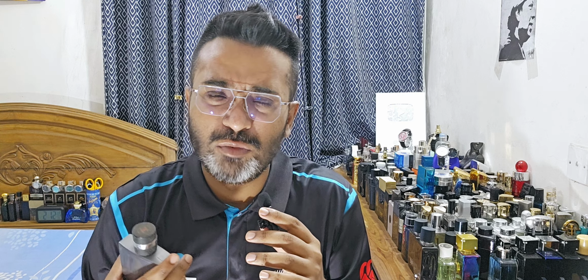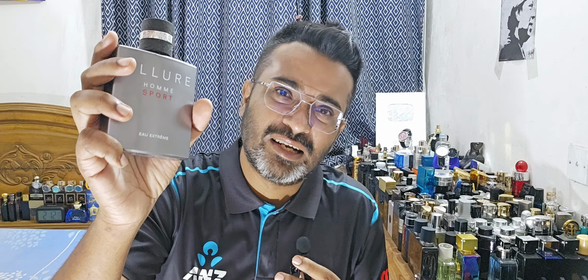But Chanel, man, what an absolute beauty. It's a very simple scent, like neroli, orange blossom, and a lot of musk. It's just a little bit different in terms of notes breakdown from the original Chanel Allure Sport, but what a beauty. This thing is a beast. This thing projects a lot, and it can be a signature. It's sweet, it's fresh, it's creamy. It's just like one of the classic fragrances.